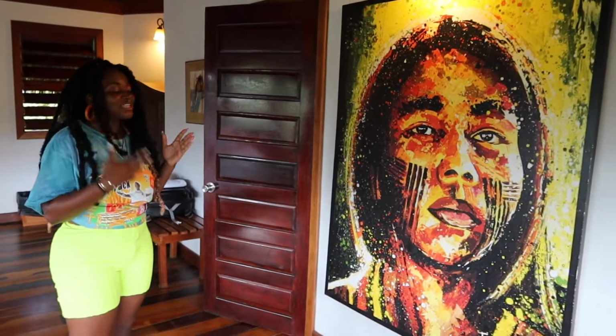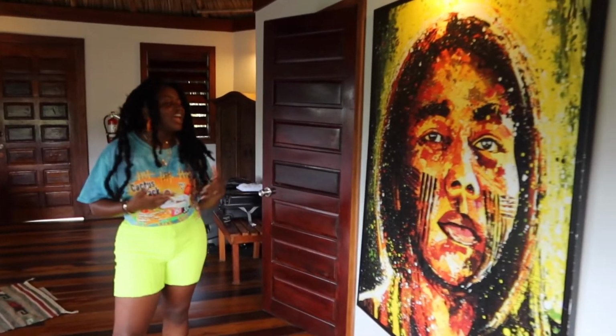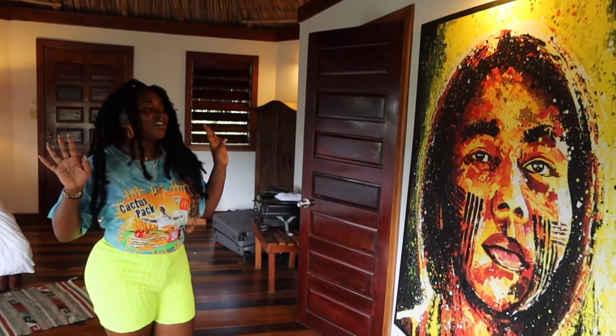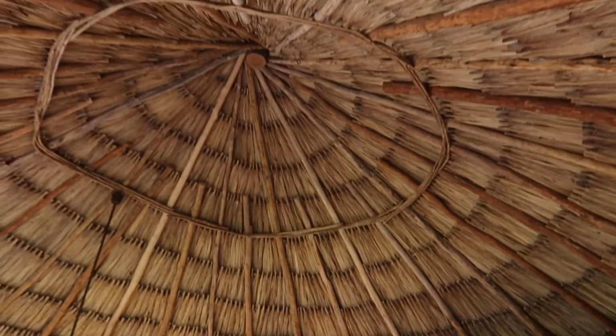That's so dope, because they really are creating an entire energy around their place of relaxation and culture, and just the Belizean vibe is fully here. So you're going to enjoy it when you come here. I think we've got to showcase this one more time. Yes, the roof, so they can get the full view. The roof is beautiful. It's crazy. This is just so beautiful. It's amazing.